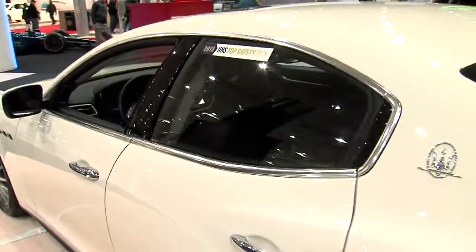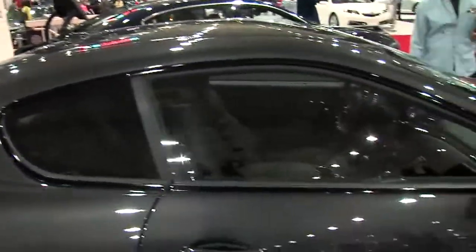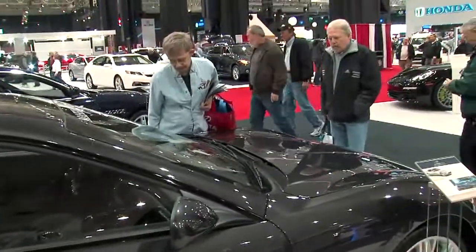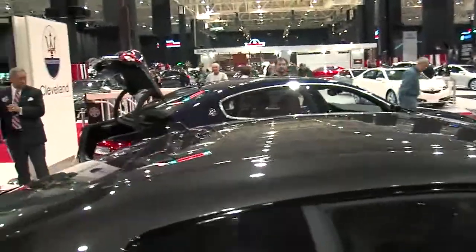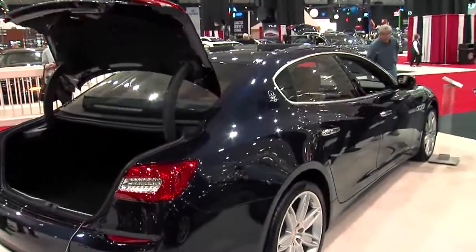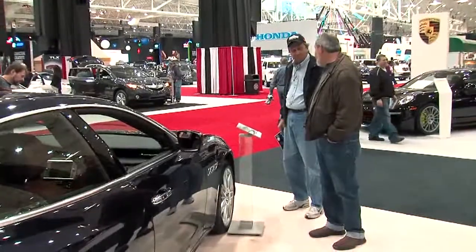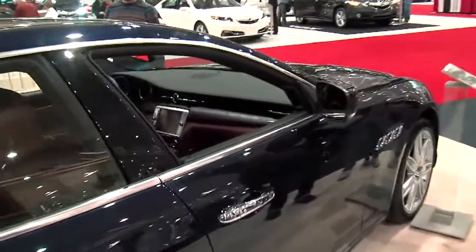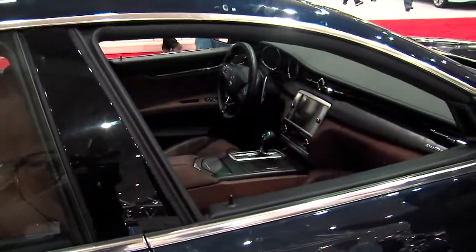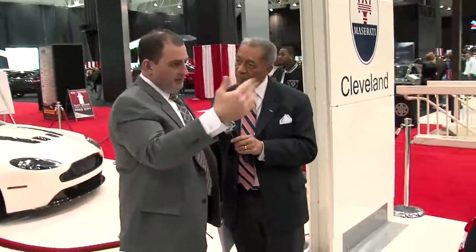A couple other Maseratis that they have. Obviously, the Gran Turismo is a little bit of a sportier vehicle, not as luxurious, but again, it is a Maserati. And then we have the Quattroporte. This is their flagship full sedan, seats 5 people. It's a beautiful vehicle, and it's part of the Chrysler Fiat group, and they're really making a comeback here in the U.S. Fiat and Chrysler teamed up together. You've got Ferrari, Fiat, the Chrysler Group, all owned collectively, and this is part of that group.